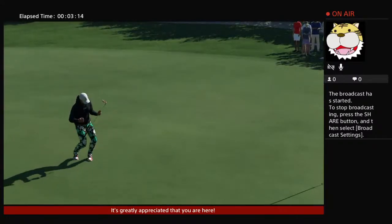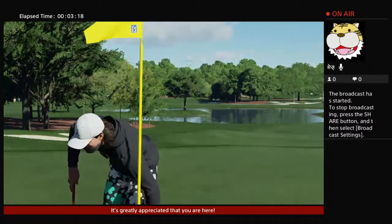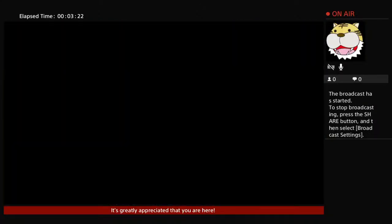A wonderful putt. You can claim it. Back-to-back birdies. Gotta like it. Two in a row. He's feeling it. Currently a couple under for the round.